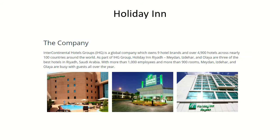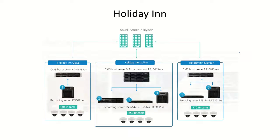And this is typically what Holiday Inn in their CMS setup have gone with. Obviously, you can read the case study more in detail, but again, that gives them a lot of flexibility as well as resilience because they have quite a large setup. And here, I think we are on 450 IP cameras with at least 10 various servers over their multiple sites.